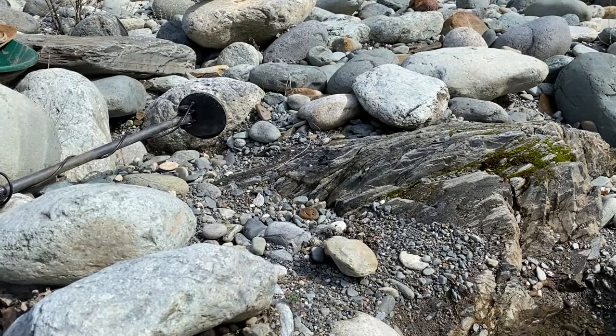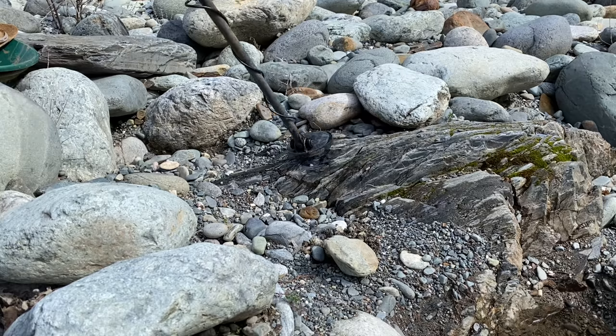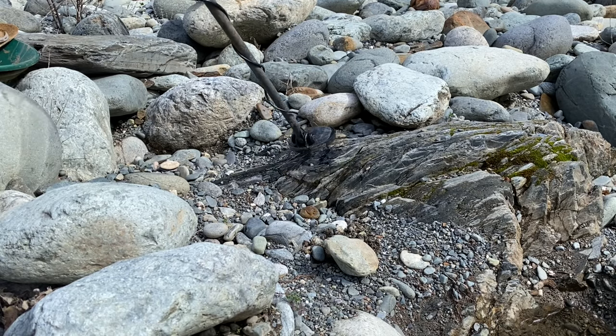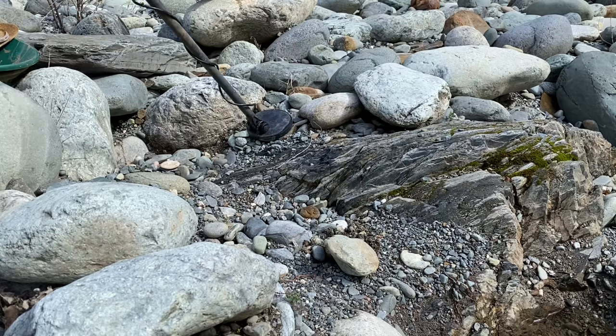So I was metal detecting and I stopped here on this piece of bedrock. It rings up a 6752 on my metal detector. And it's right there in that crack.